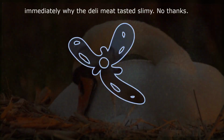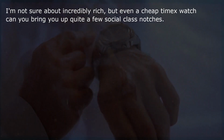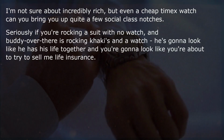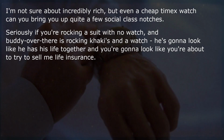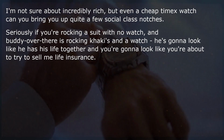No thanks. I'm not sure about incredibly rich, but even a cheap Timex watch can bring you up quite a few social class notches. Seriously, if you're rocking a suit with no watch and buddy over there is rocking khakis and a watch, he's gonna look like he has his life together, and you're gonna look like you're about to try to sell me life insurance.